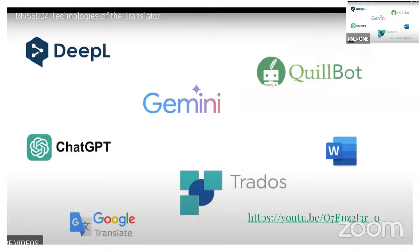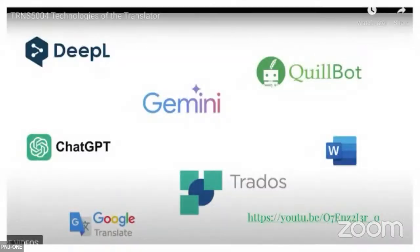So as you can see at the top in the corner, you can see Trends 5004. That is the unit that we do the most learning about technologies for the translator, as Mitchell calls them quite cleverly, because some of them are AI, some of them are not AI. And that's called Technologies for the Translator. That's a really good unit, except one that I always have to keep on changing and has changed every single year that I've offered it, because the technology just keeps on improving, doesn't it?